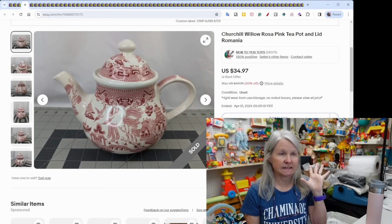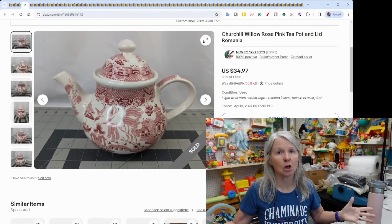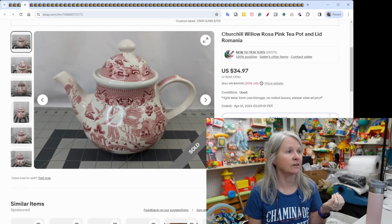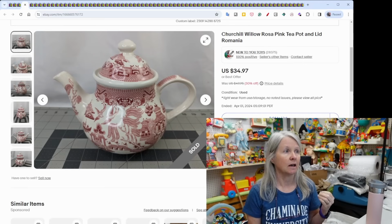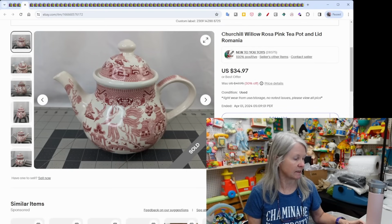I bought this set of dishes at a yard sale for $25 for 2 large totes full. This, I think, was probably my favorite piece out of it. And it sold. We've been selling quite a bit of it. But the teapot with its lid sold for $34.97.